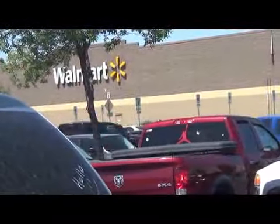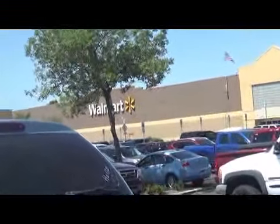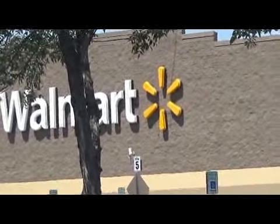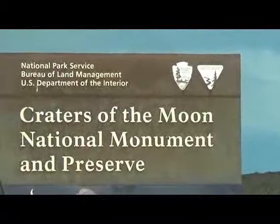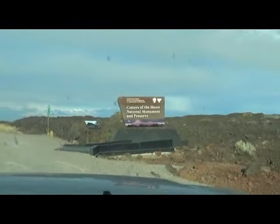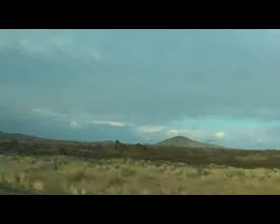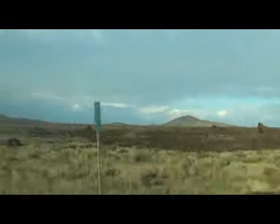Well, Marge is going to speed up her pace by a Walmart vacation. We're heading for the cabin in Wyoming. We have to go check on it and mow the grass and do a few things. So we'll go by Craters of the Moon, and maybe we'll stop at the hot springs here. We always enjoy Craters of the Moon.